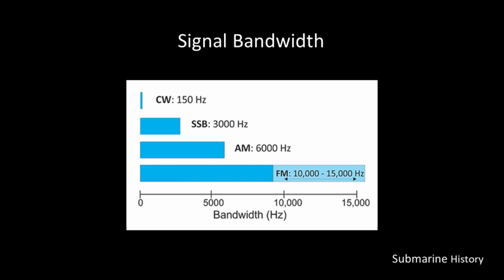SSB voice uses 3,000 hertz, or 3 kilohertz, with AM using 6 kilohertz, and FM ranging from 10 to 15 kilohertz. In World War II, Morse code and SSB voice were widely used because they used little bandwidth and were suitable for the HF band and lower.